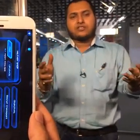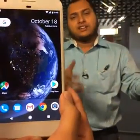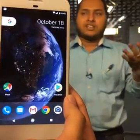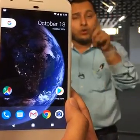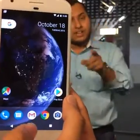So the biggest difference that you could put is that the iPhone is waterproof and the Pixel is not waterproof. There is OIS on the iPhone 7, there is no OIS on the Pixel. It can take great photos, but there is no portrait mode on the iPhone 7, which is only present in the iPhone 7 Plus, which has dual cameras.